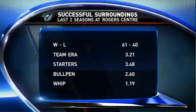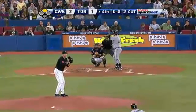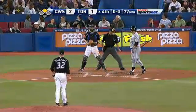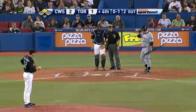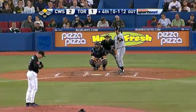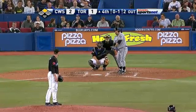Another team ERA 3.21. Look at that bullpen. Wow. 2.6 ERA. And last year was all about pitching. This year it's all about offense. Well, the offense, but the pitching's been the surprising part. Offense has been able to take a little pressure off the young pitching by knowing that the young pitchers are going out there, trusting the fact that they've got a good offense, and if they get in a little bit of trouble, give up a few runs. Offensively, the Jays got a chance to come back at any time.